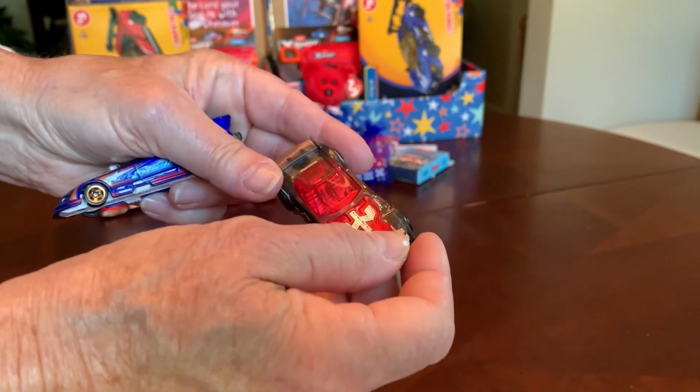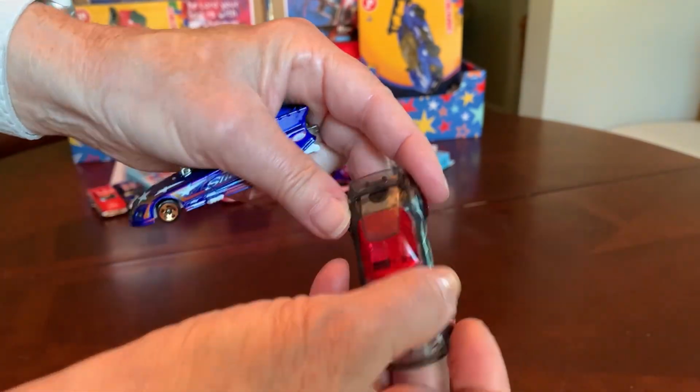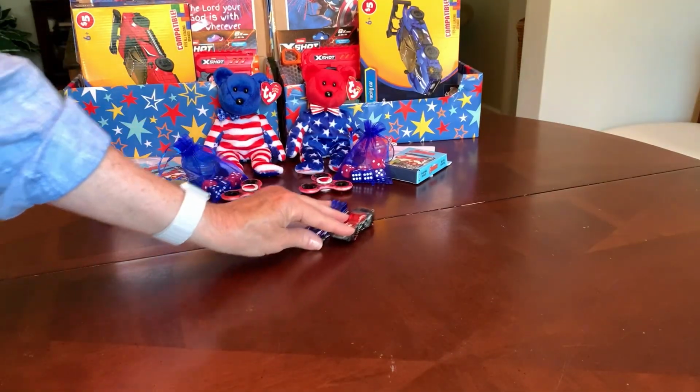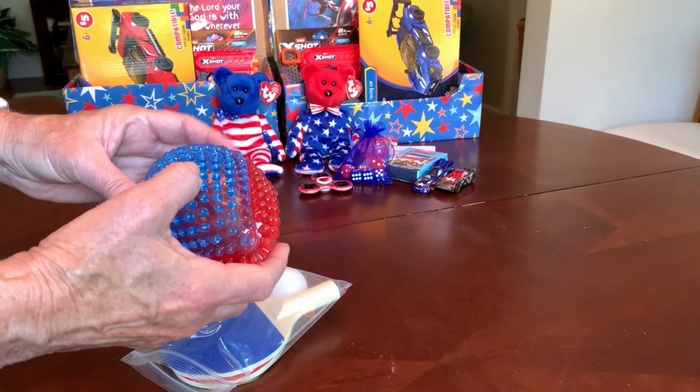Now this looks gray, and it is gray, but it's a translucent gray that's surrounding the outside portion of this car, but it is red on top. Now here's where we get to looking a little bit different.